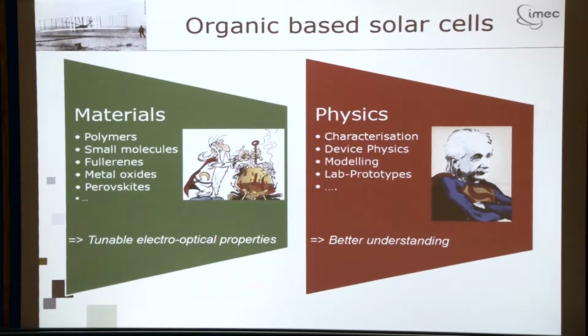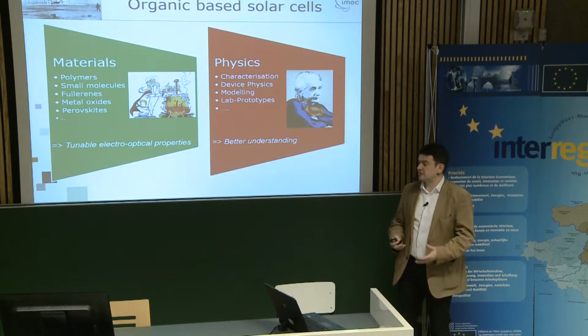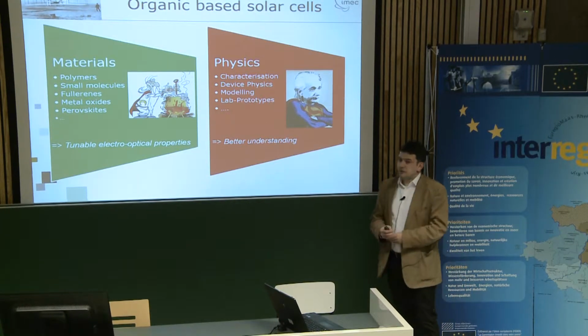And the very nice thing on what our colleagues from chemistry do is that with these materials, they really can tune electro-optical properties, they can tune morphology, they can tune viscosity. So this is really of crucial importance to the progress in this field.